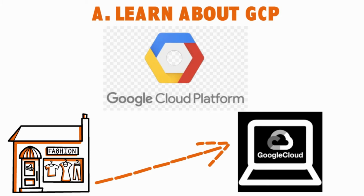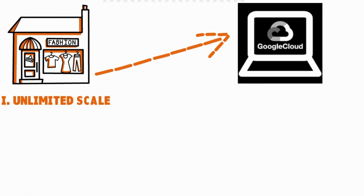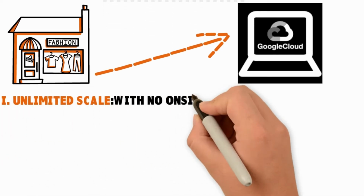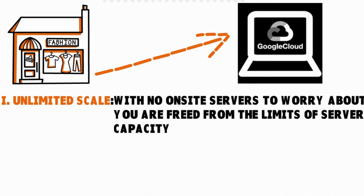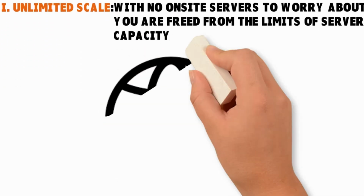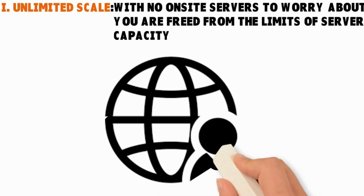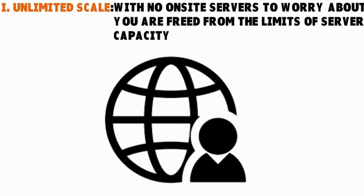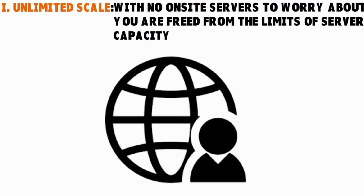Now let's talk about that. When it comes to Google Cloud Platform, you have unlimited scale. There are no on-site servers that you have to worry about, so you are freed from the limits of server capacity. So you can scale up via Google's global computing power as quickly as you need to. And again, this is global computing power. So if you are a small business and you want to operate not only in China, South Africa, Brazil, or London, you're able to tap into Google's global computing power to do so.